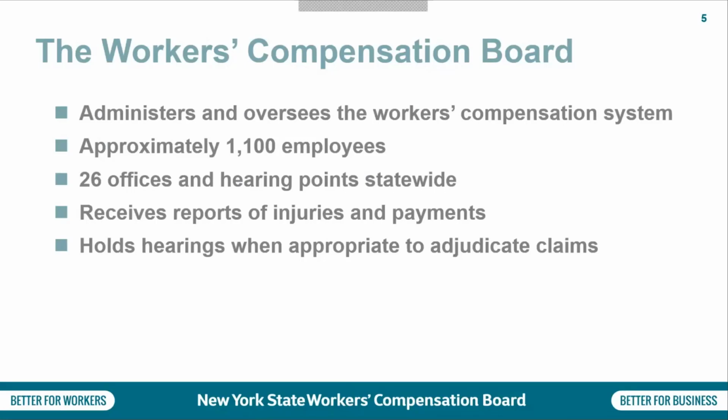But our agency has about 1,100 employees statewide. We have more than 24 offices and hearing points. We receive the reports of injury that insurance carriers must file by law. We also receive reports of payments. Again, that has to be filed by law by the insurance companies. And we receive copies of all the documents that are related to a workers' comp claim, and we keep them in something we call the claim folder.